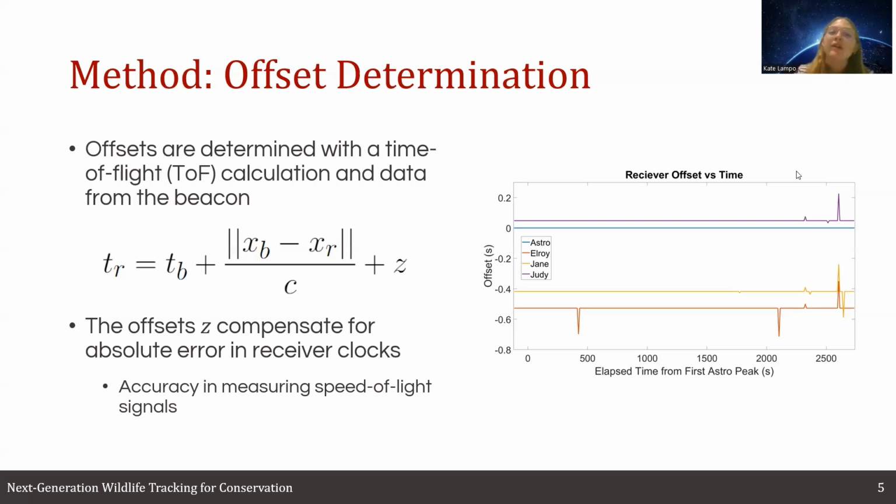TR is the time of arrival at the receiver. Those are the peaks that we just pulled. TB is the time that the beacon emits the signal. The next term there is the actual time of flight. That's the distance between the beacon and the receiver over the speed of light. And then Z, some sort of offset.